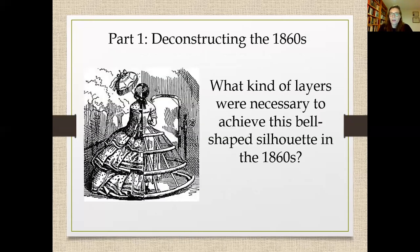So I'm going to take you through, we're going to start with the 1860s because this is what we have on display in the museum. This is probably one of the more interesting decades in terms of underpinning because the 1860s is the era of the cage crinoline. And so what we're going to do is go through all the layers that were necessary to achieve this bell-shaped silhouette in the 1860s. So imagine that we are starting in our birthday suits, stark naked. We're going to go through each of the layers in order that they would be put on.